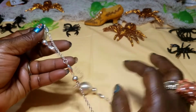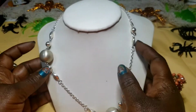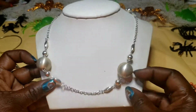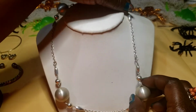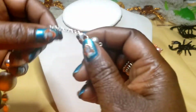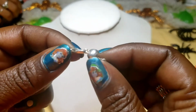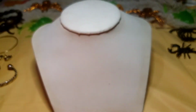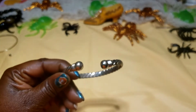Then we have this necklace. We have bubble gum, yeah, almost like bubble gum balls, or big old fat silky disco balls. Silver tone. This looks like it's in good condition too. I don't think it has a maker's mark or nothing, but nevertheless, it's pretty all the same. Silver tone.